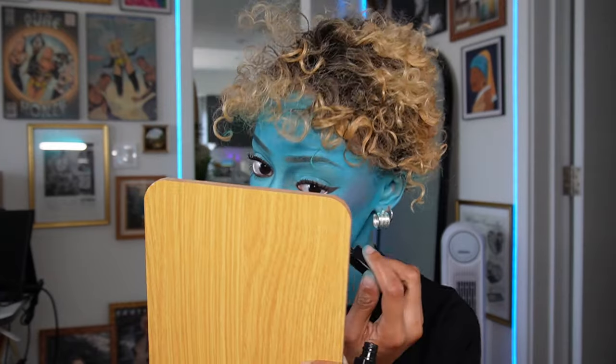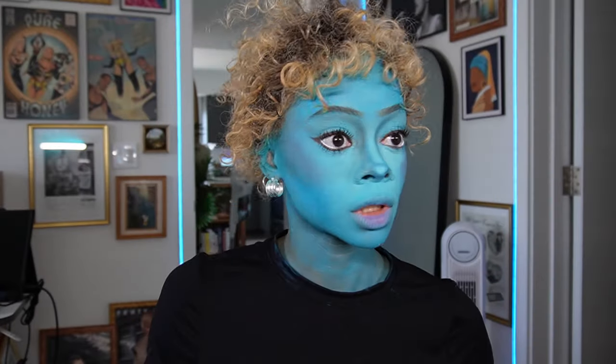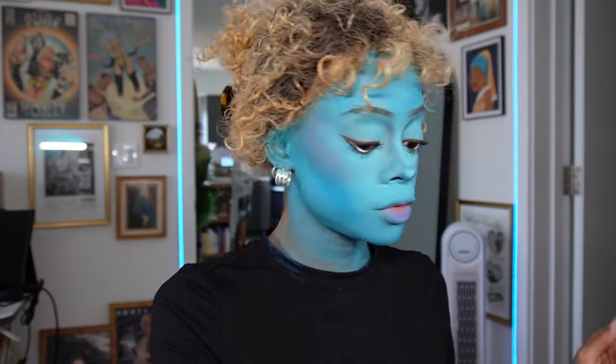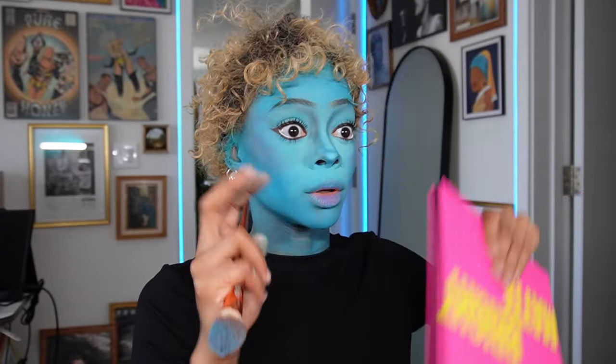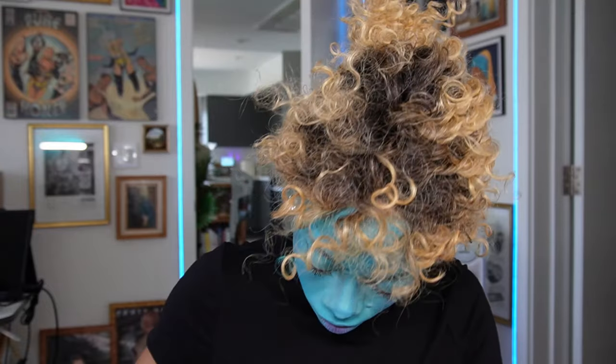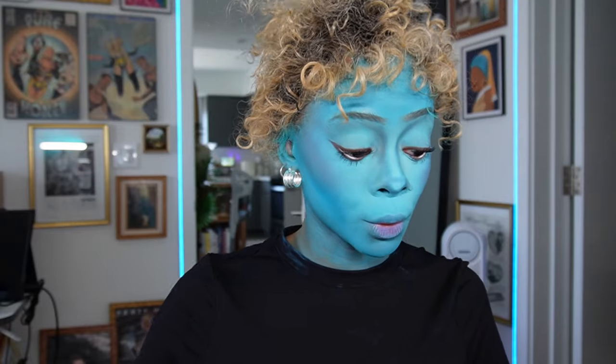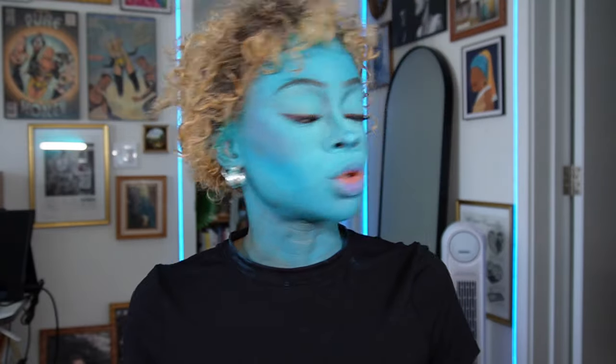Yikes. Okay, wait, we're doing good. We're pretty much done. I feel like once my eyes are done, I'm done, because y'all see my base doesn't really take that long. Let's line our lip. No, I have to fix this freaking blush. It's not fixing, mind you. I'm making it worse. The blush is going to have to be what it's going to have to be. Let's do the lip liner and then highlighter.